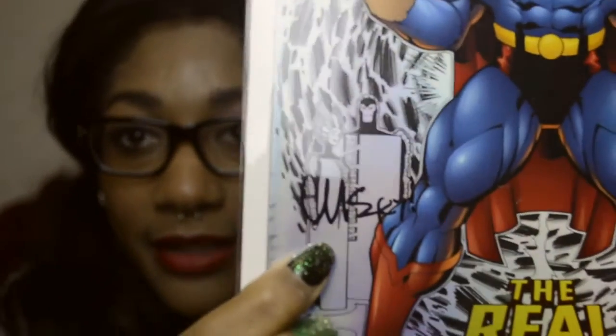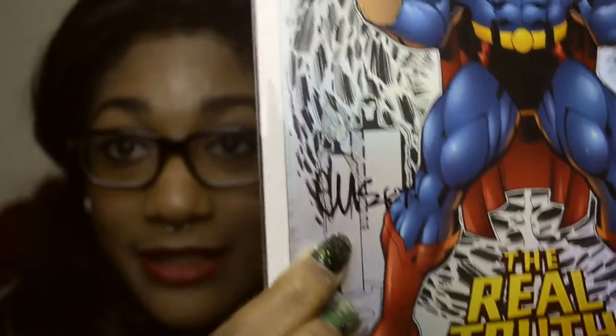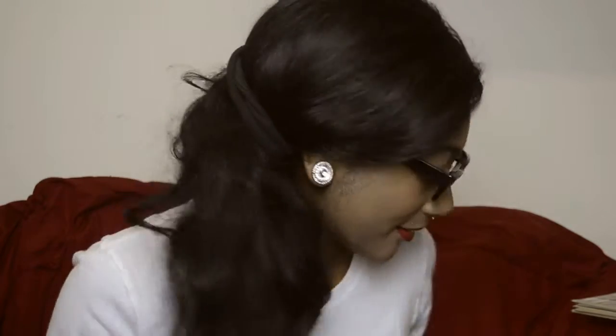Let me show you guys. Hang on. Yeah, you see that? Somebody signed this. Wait, okay. Get back to me. There we go. Yeah, so somebody signed this. I don't know who, but I bought this for $2. Okay? There was a signature on it, and it's holographic and all that mess, and I got it for $2. So, okay.